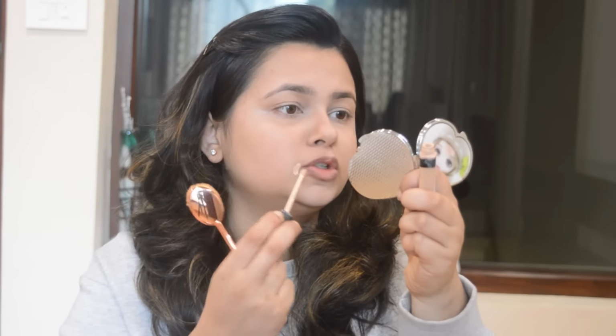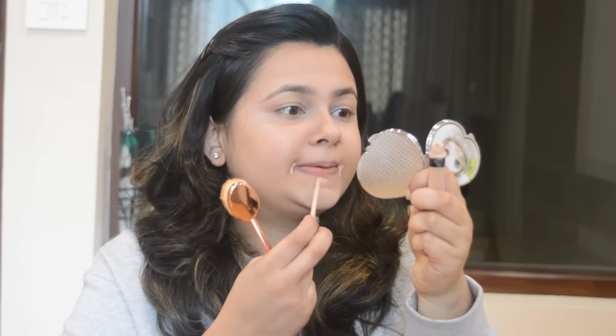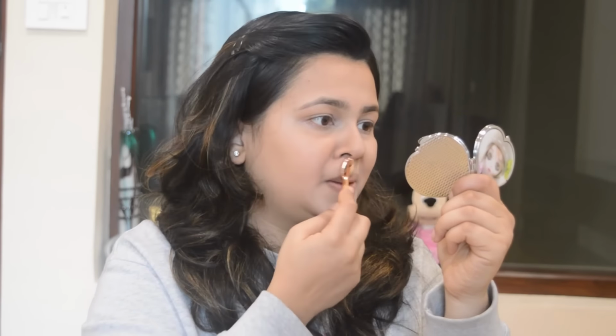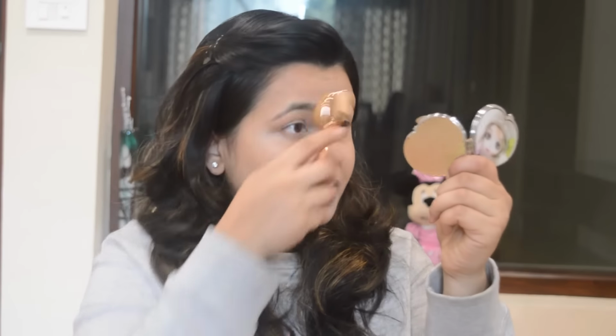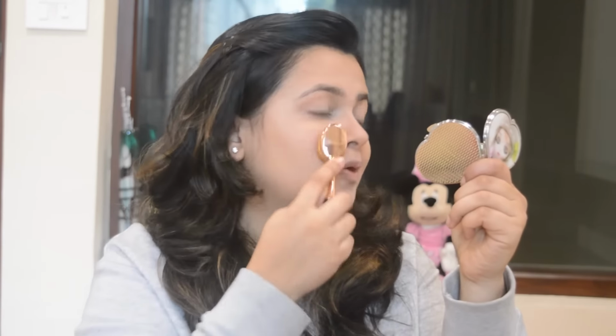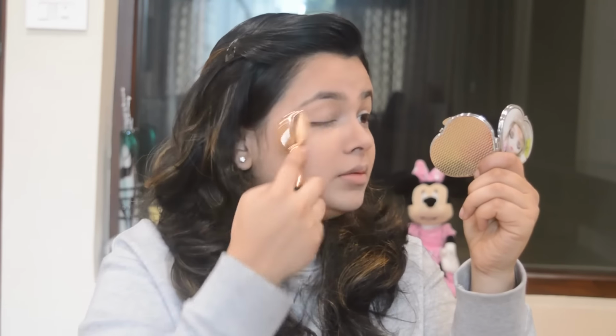I forgot to apply my concealer around my mouth, so this is what I am doing. Going with my brush again, I'm just making sure there are no harsh lines anywhere. Now that we are done with 2 products, we are only left with 3 more products.